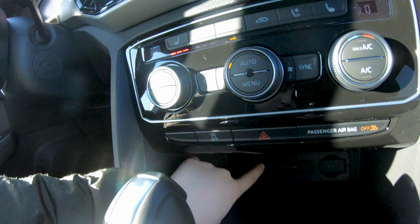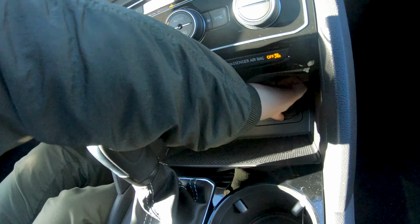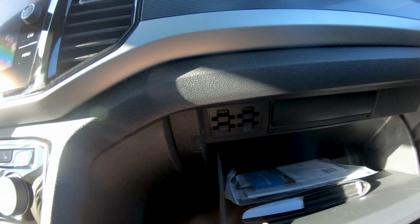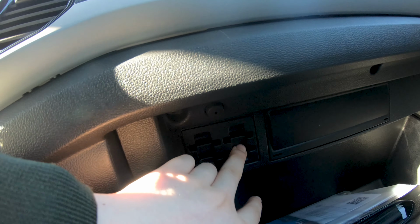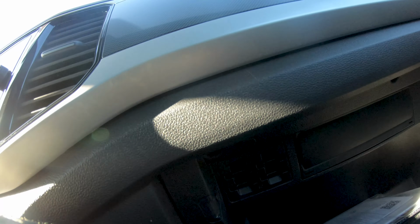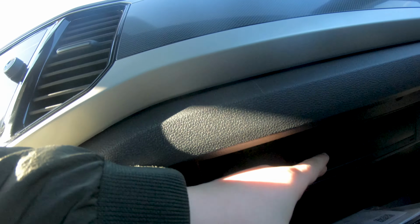There are two USB Type C's, and a 12 volt right here, over there. You have your glove box here. You can actually put your SD cards over here. See, it's a little pocket. And they took out the CD player. They took it out, and it's just plastic over there.